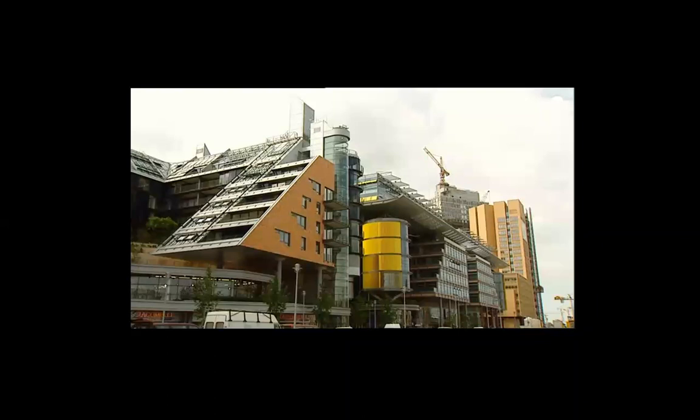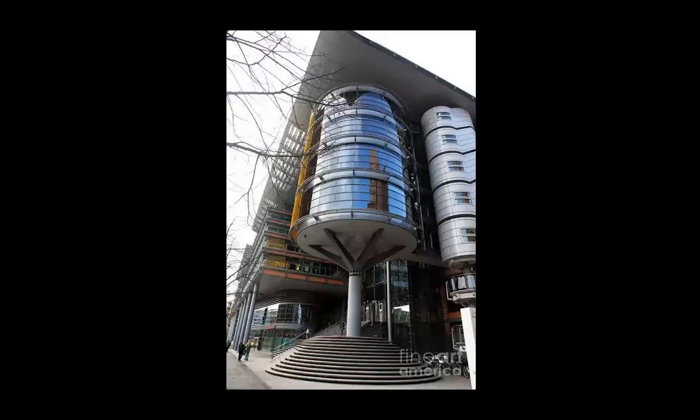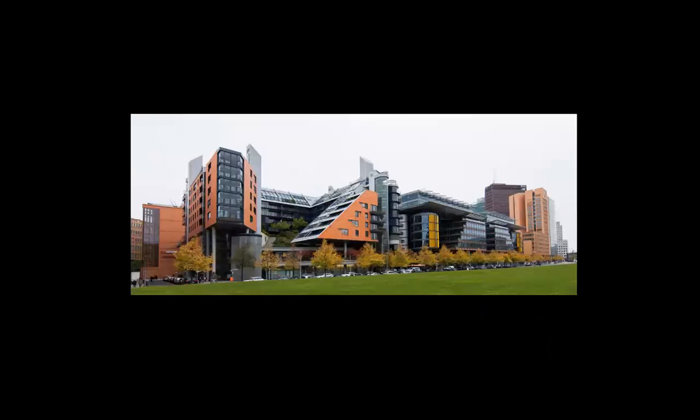Potsdamer Platz. I like Sir Richard Rogers. I mean, I'm not a very techno man, but there is some genuine vigor in his handling of high tech. So he did all these buildings. Well, the money was there. Mercedes, now Daimler Chrysler. Renzo Piano, another Pritzker winner.